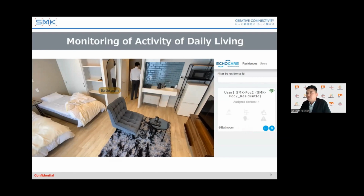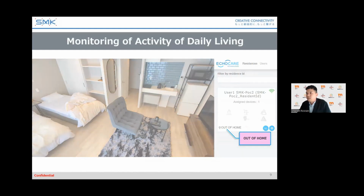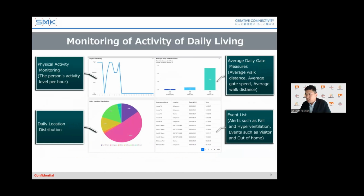As you can see, there is no camera. So this sensor is very good for privacy. And when a person is about to leave the room, we can also understand. Now he left the room. And the dashboard will show out of home, meaning the monitored person has already gone out.